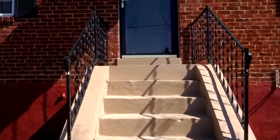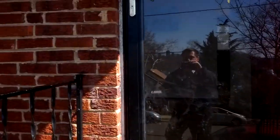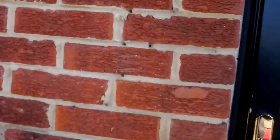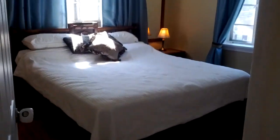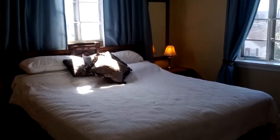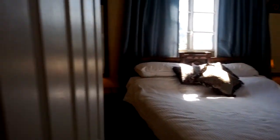This is a 4-bedroom, 2 full bathroom home on 3 finished levels. Hardwood floors on the main. Two bedrooms on the main level, one upstairs and one downstairs.